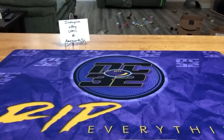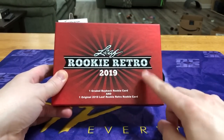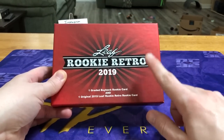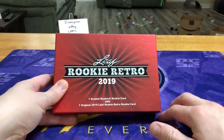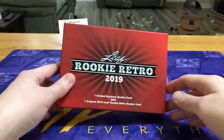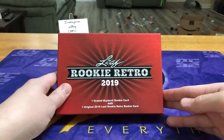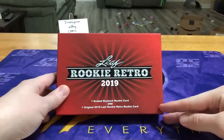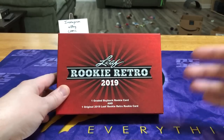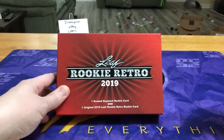Dave come back at you, and this is our recap of our first case of 2019 Leaf Retro Rookie. Was able to get this case, sold a pretty big Mahomes card, and used that money to buy two cases of this. So I picked up this case after shipping. I think it was like $1,600, right? So pretty expensive.